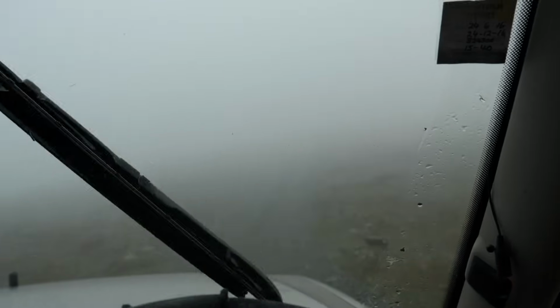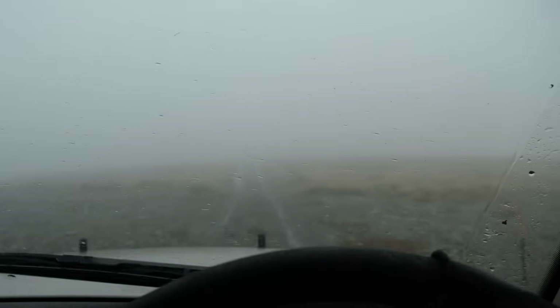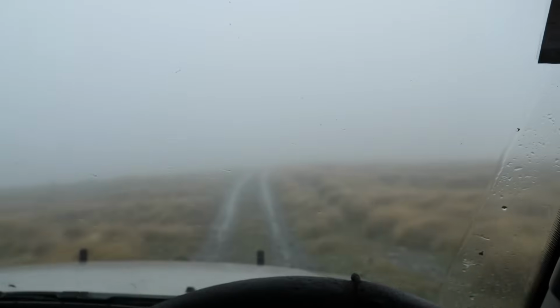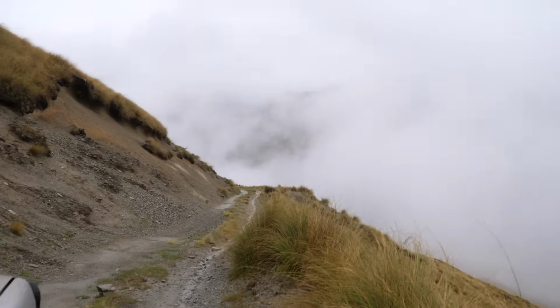The goal was to reach Tailings Hut, down in one of the valleys where we would have some shelter to get some breakfast on the go. This is epic, guys. It's so hard to film because it's freezing cold and raining outside, but there's a small gap in the weather and we are literally driving above the clouds.